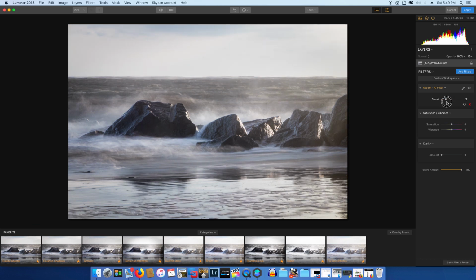So I'm going to actually just leave that at about 23% for now. And I'm going to come down here to clarity, and I'm going to add a little bit of that and let Luminar do its thing there. I'm going to add a little bit of saturation. Again, I don't want to make it look cartoonish, so I'm going to stick to 18 there. And we can look at the original picture and this one.